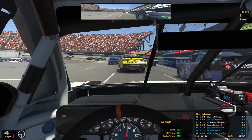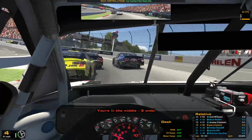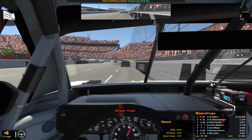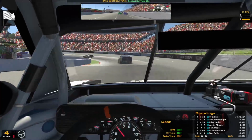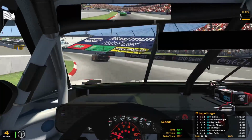But either way, we continue with our race, and we're just chilling right here. We look to pass Jeremy Clements. We get into the back of the 02, he's a lap down. But we would get by Jeremy Clements, putting us back into the top 15. But unfortunately, he would get us back, because of the power being so bad.